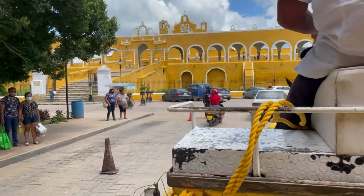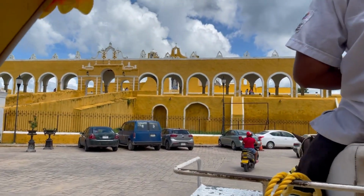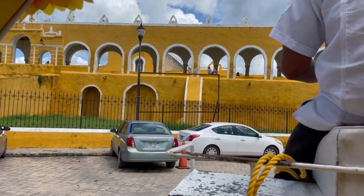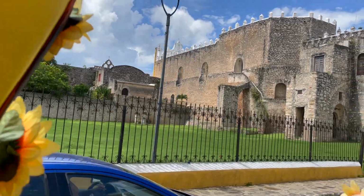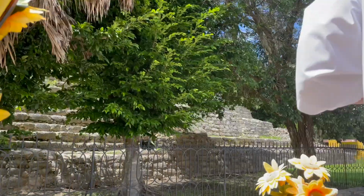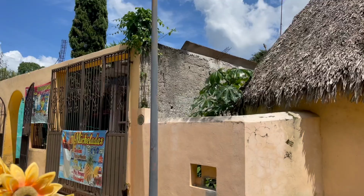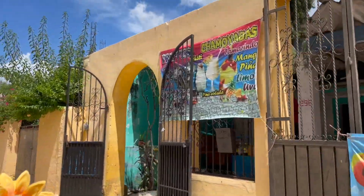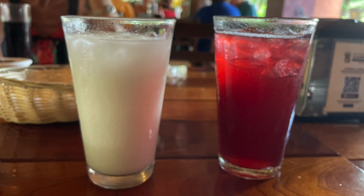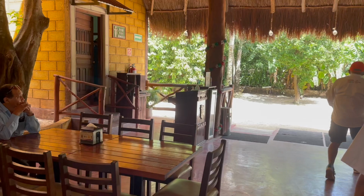Most of the route would take you around the convent we had just explored, and as the village itself isn't that big, it didn't take us long to go through the village, see some of the architecture, and just enjoy the beauty that is Izamal. As the horse-drawn carriage ride came to an end, we were dropped off at a local restaurant that was waiting for us. Our excursion did include a nice lunch, and this was going to be our opportunity to enjoy lunch.